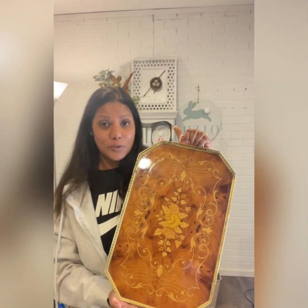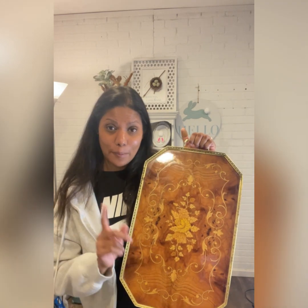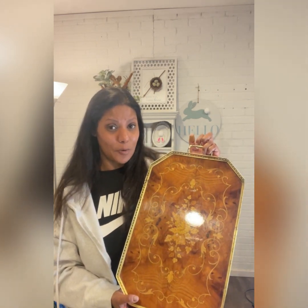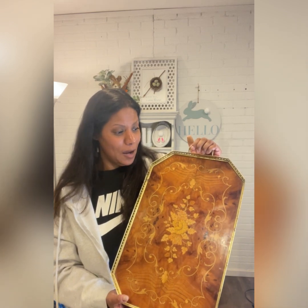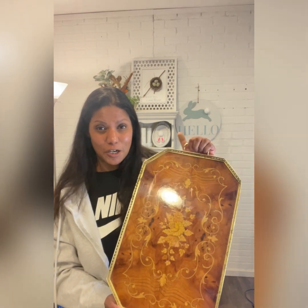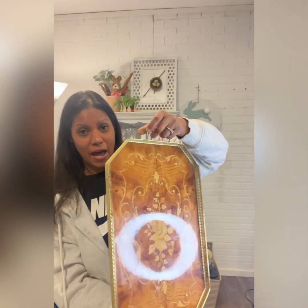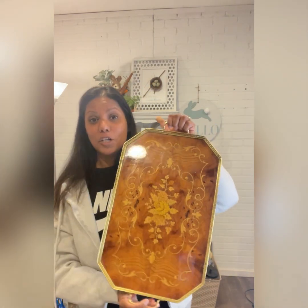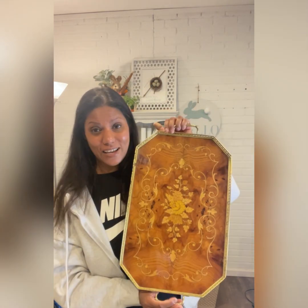Next, I have this gorgeous Marquee Italian tray with brass lining. This was just thrown at the bottom of a shelf on that busy thrift store day that I went in. And I didn't see it till the second time around because there was so much junk on it. But it was still in excellent condition, and it was like nobody was seeing it. It has the original Marquee sticker on the back. I cleaned it really well. That's another thing when you bring stuff home, try to clean it up as much as you can. This is in gorgeous condition, and I snagged it for a steal.